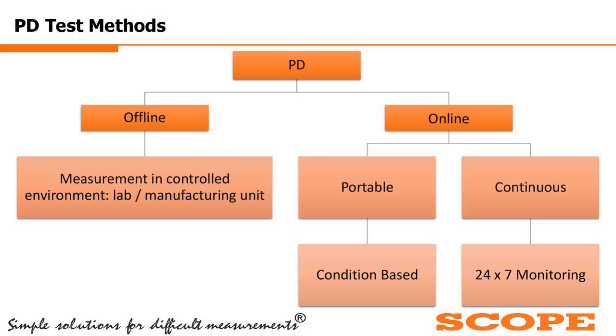So this is one thing. However, when we are in the site and we are doing the PD analysis, we cannot have that kind of a controlled environment. We cannot have a variable voltage source, and so we have to adapt. Now, when we adapt, we have got actually 2 methods. So first way of measuring partial discharges in online method is portable one. In portable one, we have got condition-based monitoring equipment, or condition-based testing equipment, where we carry portable equipment to the site. We do the PD testing and we come back, and we load that particular data in our database, and we start doing the analysis. So whenever the condition requires, we do the testing and we come back. That is a portable one.